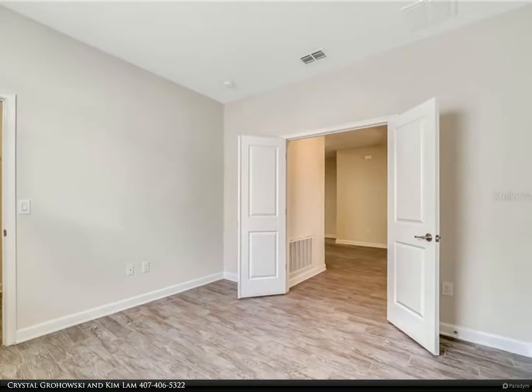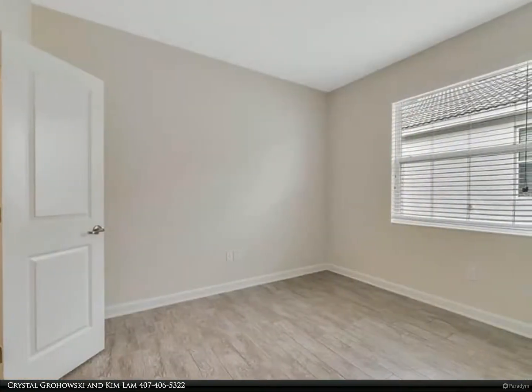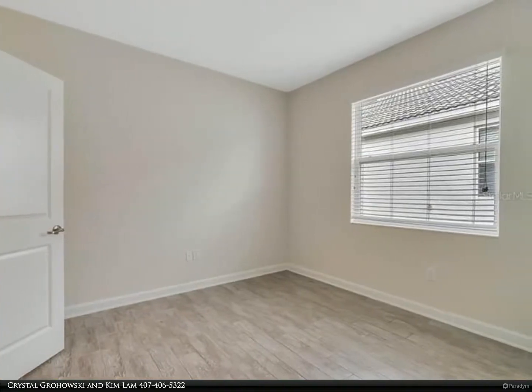Close proximity to all the theme parks. This also makes for a great investment property for long-term rentals. This home is priced for a quick sale and quick closing.